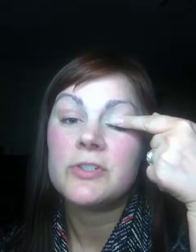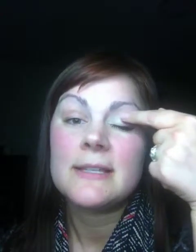You can use it as a base like I'm using it today, or you can use it as a highlighter for when you have darker colors to kind of blend in. One of my favorite tricks is just to take the Sexy or a lighter color and put it right above my pupil, and it really helps your eyes sparkle.